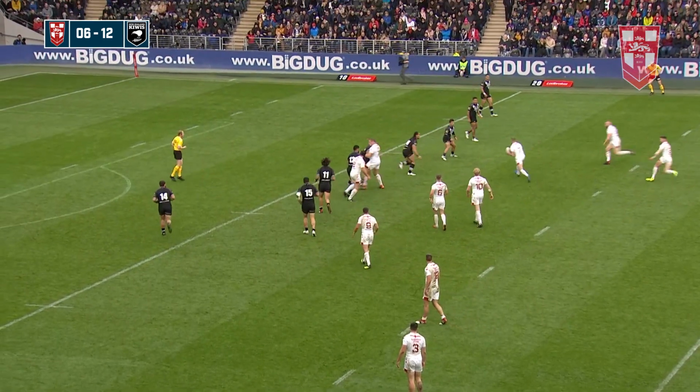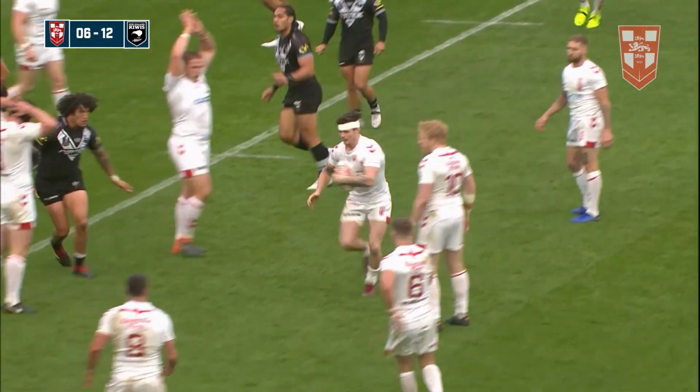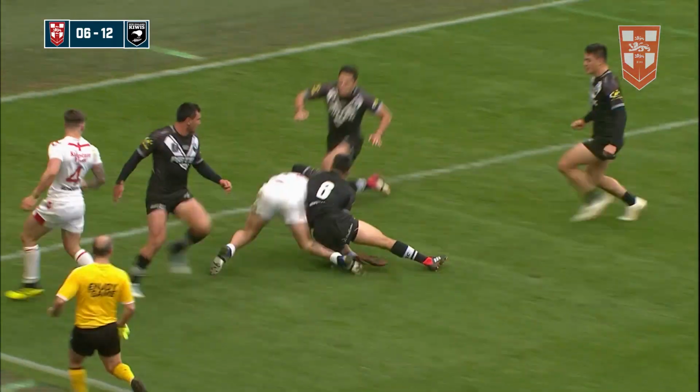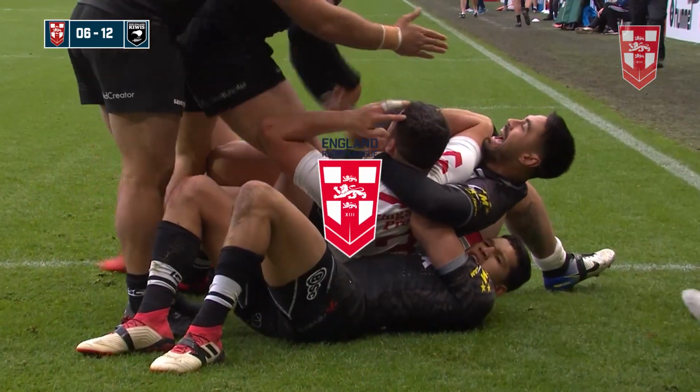Hill, Tompkins, this is looking livelier now. Bateman cuts in from that right-hand side. This is away to Whitehead, his quick hands find Williams, and Williams now to Connor. Connor carries! And Jay Connor on home side might just be over.